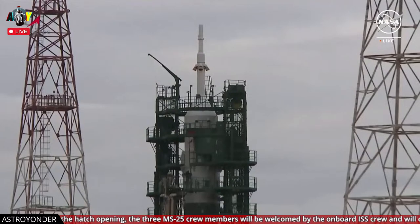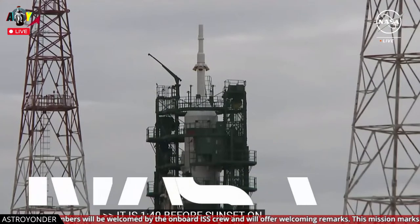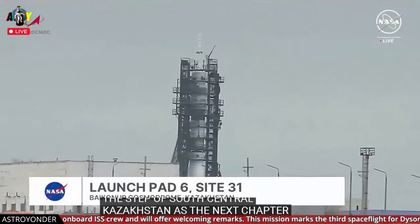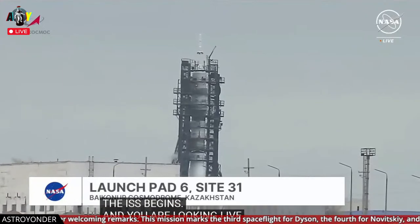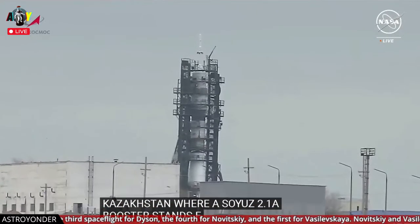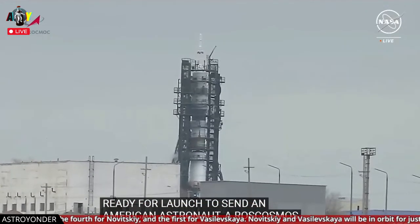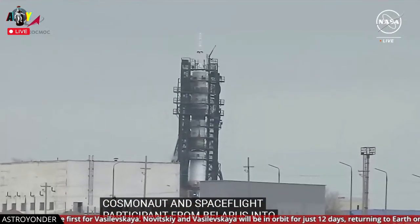It is 1 hour and 40 minutes before sunset on the steppe of south-central Kazakhstan as the next chapter of human spaceflight for the International Space Station begins. And you are looking live at Launch Pad 6, Site 31 at the Baikonur Cosmodrome in Kazakhstan, where a Soyuz 2.1A booster stands fully fueled, ready for launch, to send an American astronaut, a Roscosmos cosmonaut, and a spaceflight participant from Belarus into orbit on a quick two-orbit journey to reach their destination, the International Space Station.